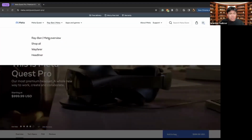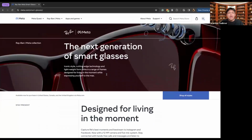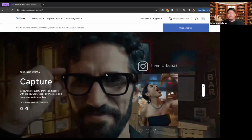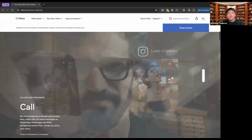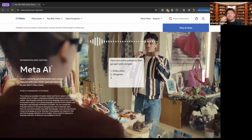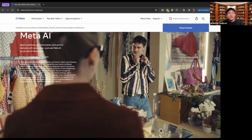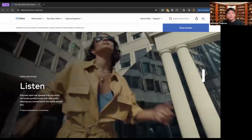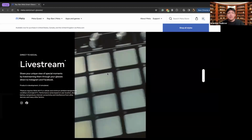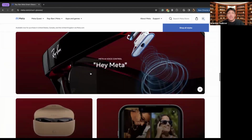There's also the Ray-Ban for Meta, which is the new generation of smart glasses. So essentially these are glasses that you can use for taking photos of things and posting them on Instagram. You can also answer calls. There's also Meta AI, which will tell you different things in the world around you, which you can spark your creativity and ask Meta anything that you don't know. You can also listen to different audio that is playing in these Ray-Bans. You can also live stream to your different followers that are out there, and you can look at it on your phone. And it's activated by Hey Meta.